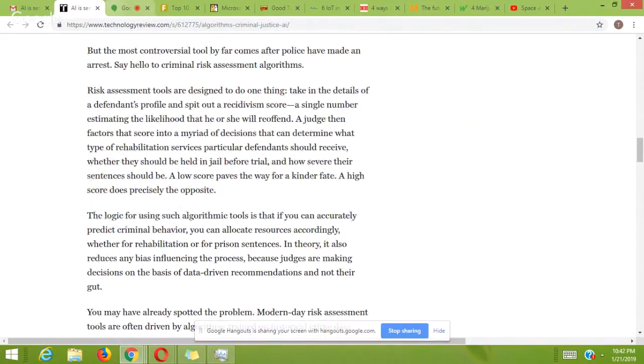John Lewis, we're talking about you. But the most controversial tool by far comes after police have made an arrest. Say hello to criminal risk assessment algorithms.